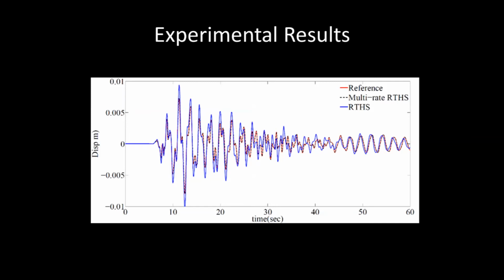Using the multi-rate approach, shown as a dashed black line, we are able to achieve real-time performance that is very close to this reference. The blue line shows the same RTHS without the multi-rate approach, which limited the sensing and actuation rate and resulted in a less accurate test.